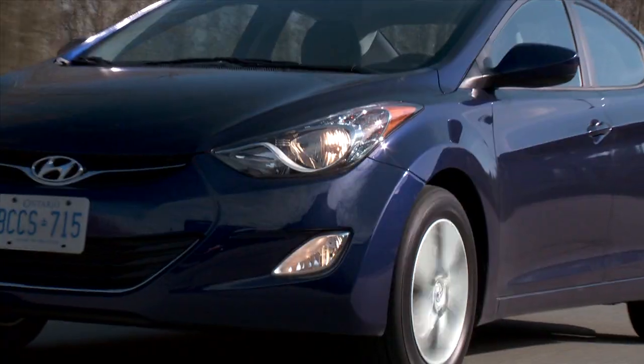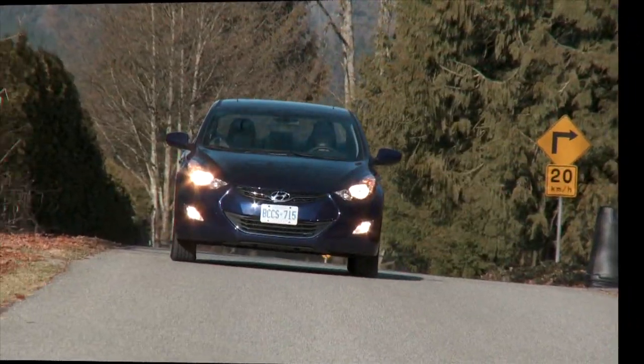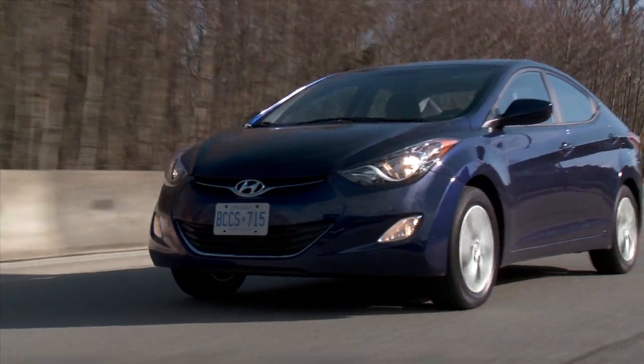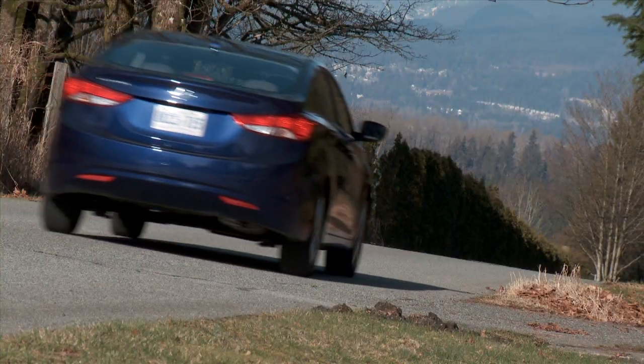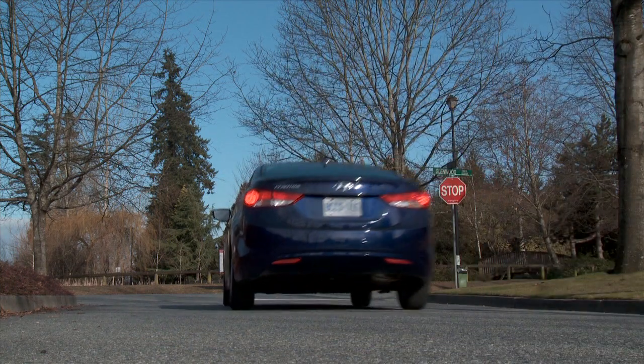On paper, the Elantra and the Mazda 3 have the exact same horsepower, but this Elantra seems to have more pull at lower revs. All of this is achieved with class-leading fuel numbers. In the city, the Elantra uses just 6.9 liters per 100 kilometers and only 4.9 on the highway. That's well over 50 miles per gallon.